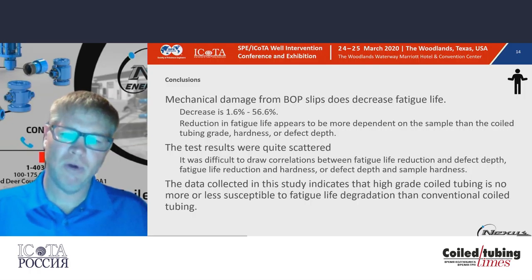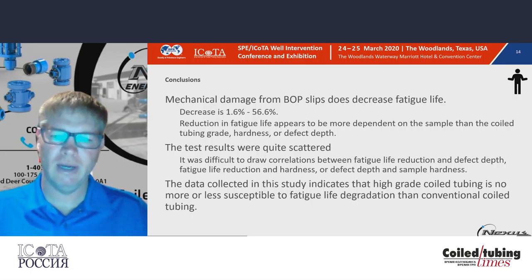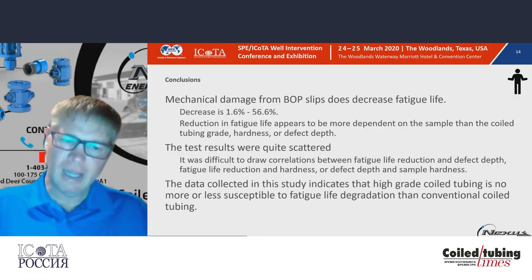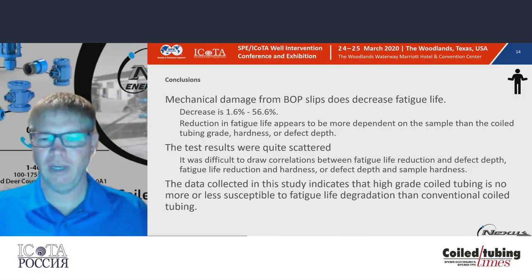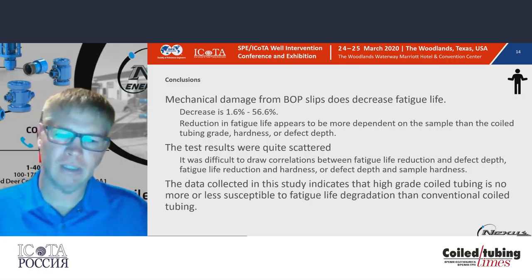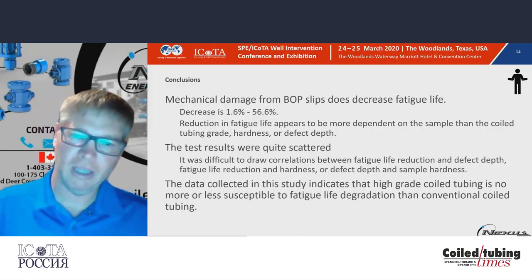It seems to be more dependent on the sample type, not so much on the grade, the hardness or defect. And again, the results were very scattered. So it's difficult for us to draw correlations between fatigue life reduction and hardness or defect depth or coil tubing grade. The data collected in the study indicates that high-grade coil tubing is no more or less susceptible to fatigue life degradation than conventional coil tubing. And we can stand behind that because the 100-grade standard coil tubing performed just as well as the high-strength coil tubing in many cases.